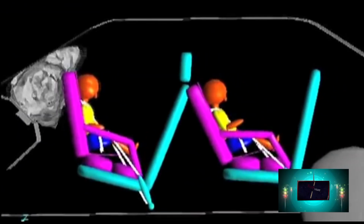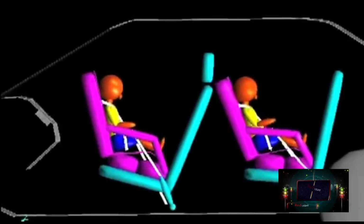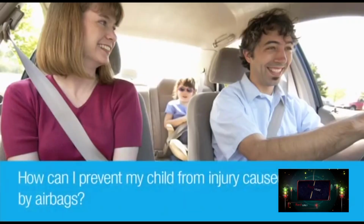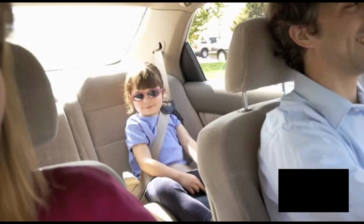A rear-facing child can also be killed from the force of an airbag hitting the back of their safety seat. Never place a rear-facing child in a seat with a frontal airbag. The best protection is to put your child in the right restraint for your child's age and size in the back seat of your vehicle each and every time you travel.